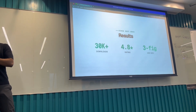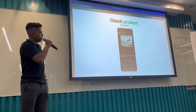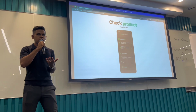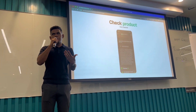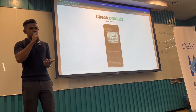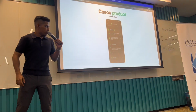The next feature is check product. This check product is scanning the front of the product. If you look at the front of the packaging, you can see it has a lot of information you can get there. For example, you can get the package name and the branding, and from there, it will search online using Gemini Flash grounding, and yeah, I managed to create this.